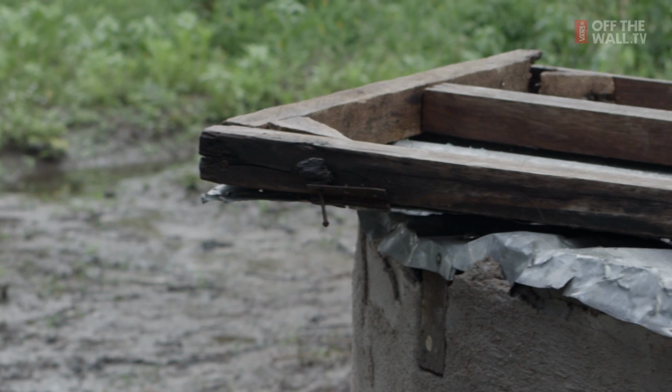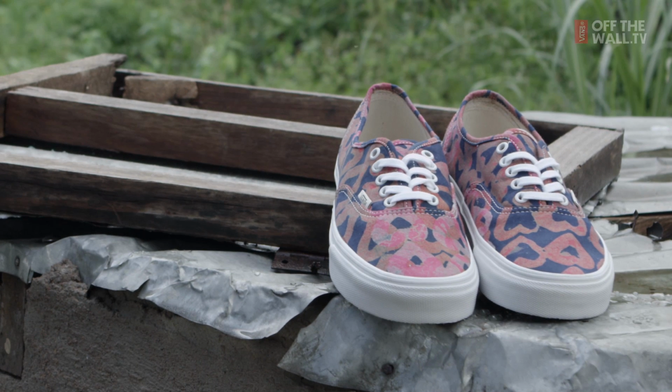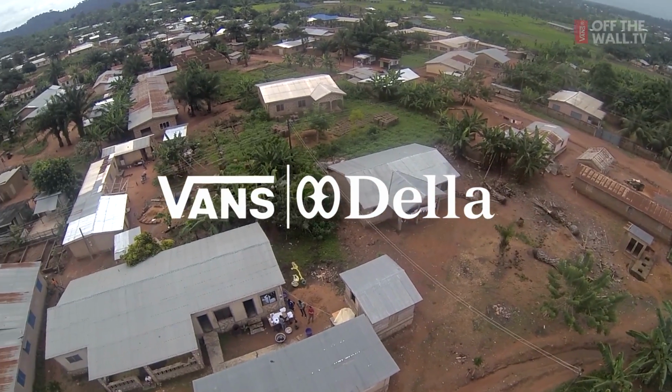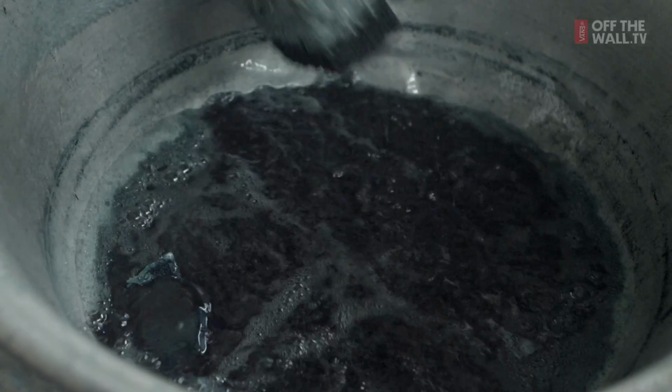Over the past 47 years, VANS has produced over 500 million pairs of shoes. But there's something very unique about this particular pair. For this story, we take you to Ghana, West Africa.